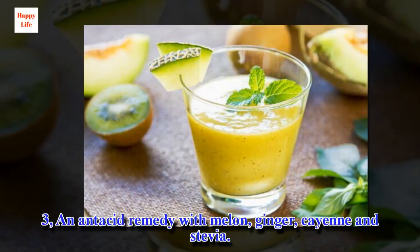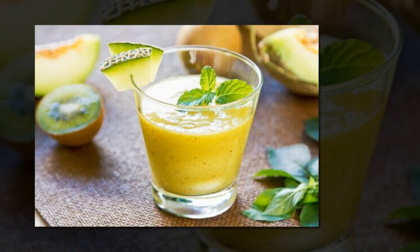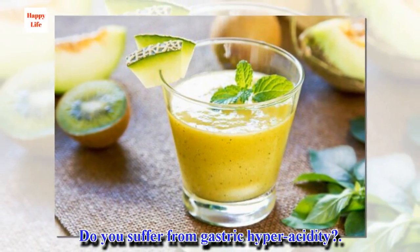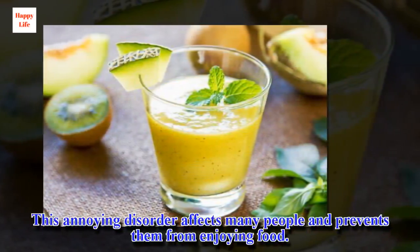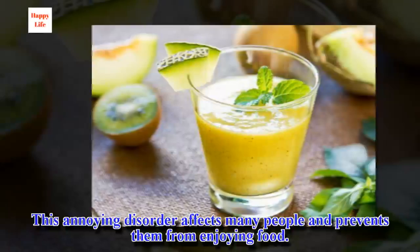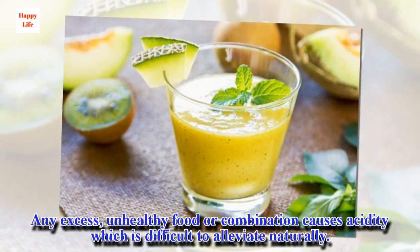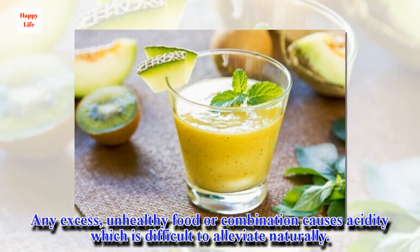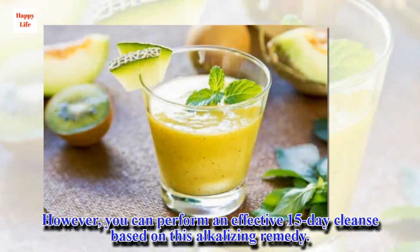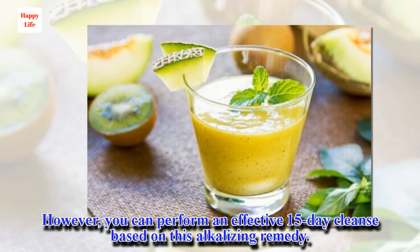3. An antacid remedy with melon, ginger, cayenne and stevia. Do you suffer from gastric hyperacidity? This annoying disorder affects many people and prevents them from enjoying food. Any excess, unhealthy food or combination causes acidity, which is difficult to alleviate naturally. However, you can perform an effective 15-day cleanse based on this alkalizing remedy.